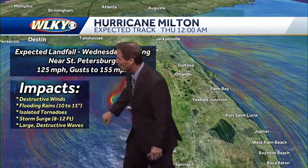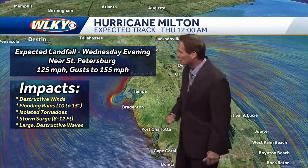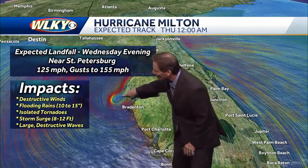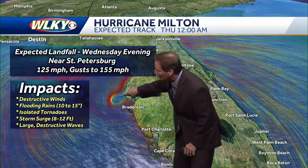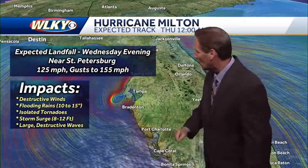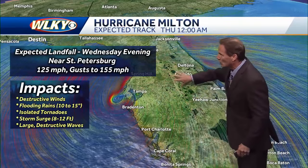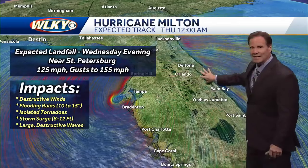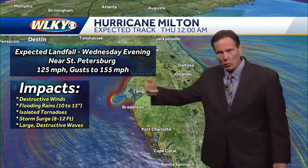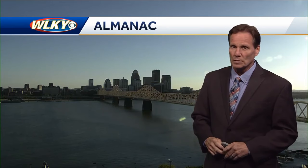Destructive winds, flooding rains, isolated tornadoes, a surge that could be upwards of 12 feet from the eye itself in St. Petersburg in the Tampa area and points off to the south. In addition, large destructive waves. Now, after landfall, the remnants of the storm, still likely a hurricane, moving over Orlando and then the Cape Canaveral area late Wednesday night and Thursday morning. And I'll definitely keep you posted on that storm's progress.